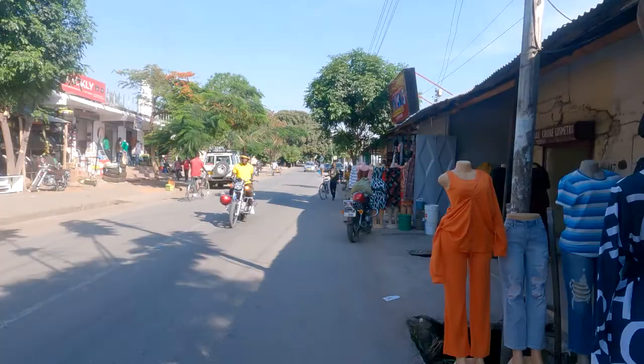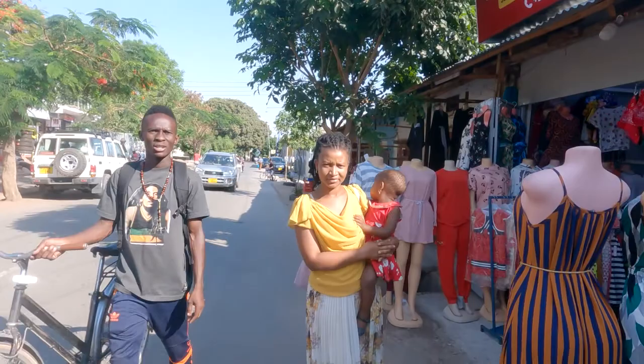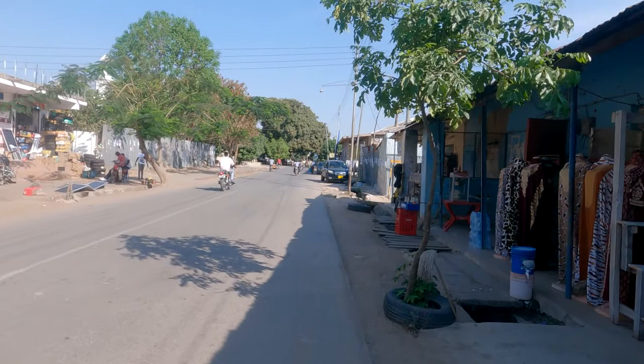There are some shops around here. Some nice things are sold around here. But all in all, man, I really love this hood. This hood is really good. It's calm. Yeah, I like this kind of vibe, man. It is chilly.